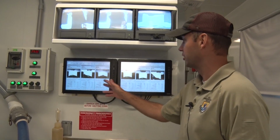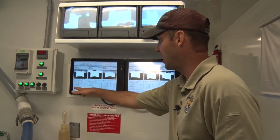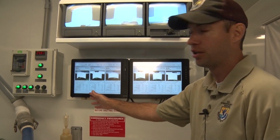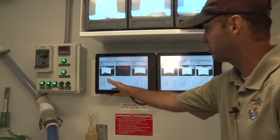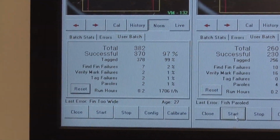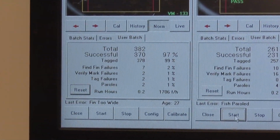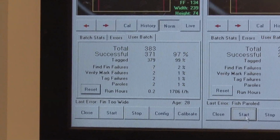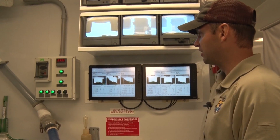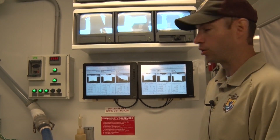Everything is touchscreen here, touchscreen computers, but these operate the lines, and this tells us the success rate going through the line. So this one, for instance, is 97% have been tagged and clipped, 3% are going to the reject bucket. Overall, we're running about 88% right now, which is a little bit low. Generally, we run 95% or a little bit higher.